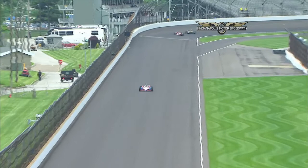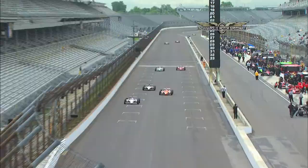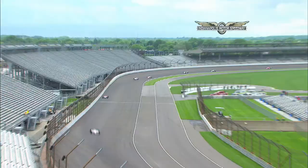Look at that drafting going on down the back stretch. Wow, look at that traffic down the main straightaway. Five cars, a pack of cars, and they settle down into turn number one. So some serious drafting going on.